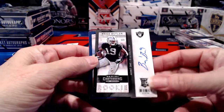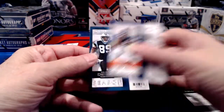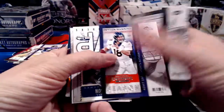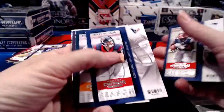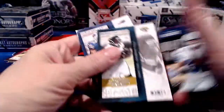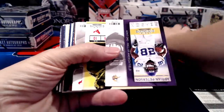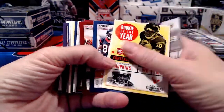Bryce Butler, Raiders again. Raiders, that's multiple hits for you. I've kind of lost track of how many, but it's a lot of hits for the Raiders thus far. Terrence Williams insert. Well, that is a whole bunch upside down. We'll lift all those at once. There's a DeAndre Rookie of the Year contender.